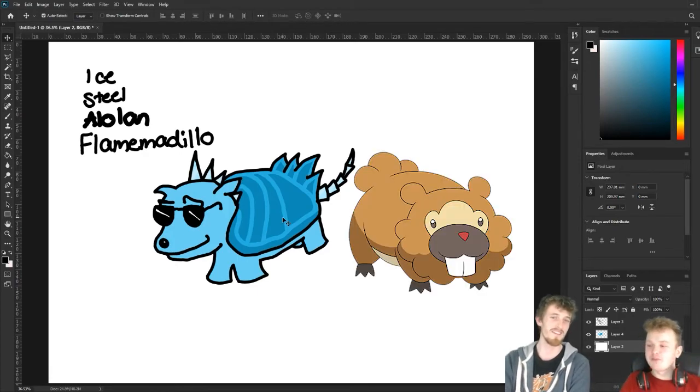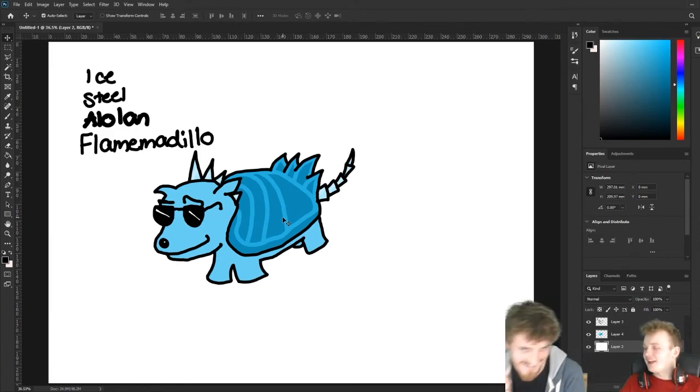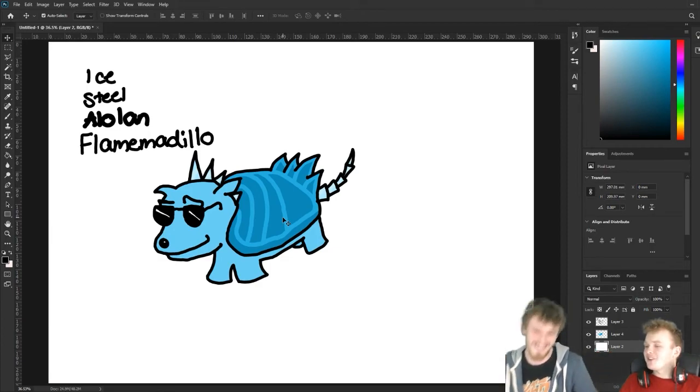Well, he's like the Bidoof of Alola. No, because they evolve. It's kind of like Alolan Flamadillo, he's like Girafarig. It's kind of like I don't want that on my team. Look at it. Get out of here. That's quite a lazy inspiration behind them. Although Flamadillo would be a relatively lazy inspiration, but now it's Alolan Flamadillo. Alolan. Like, oh, I've got this Flamadillo.